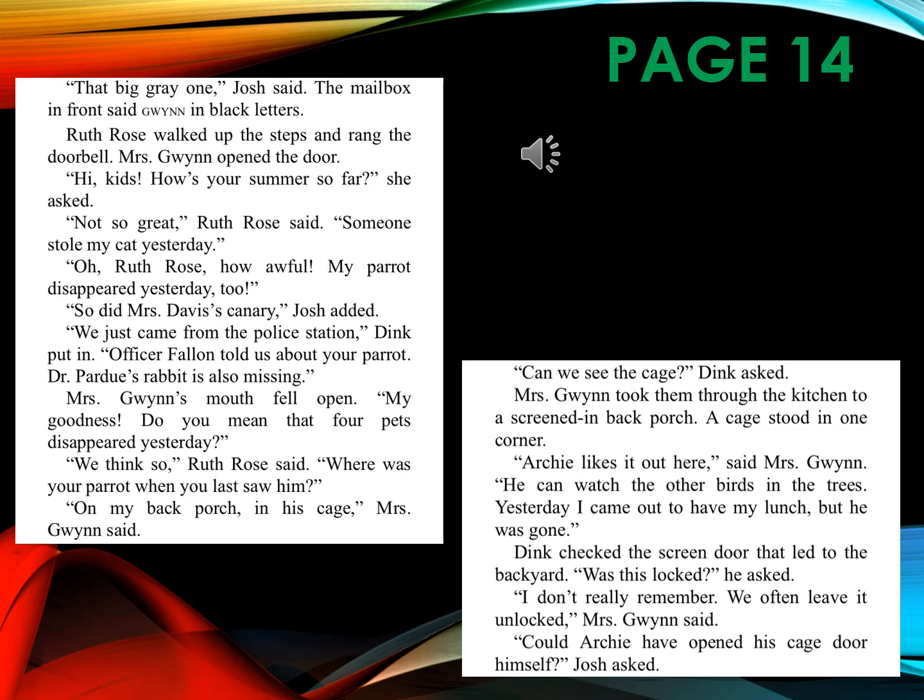"Not so great," Ruth Rose said. "Someone stole my cat yesterday." "Oh, Ruth Rose, how awful. My parrot disappeared yesterday, too." "So did Miss Davis's canary," Josh added. "We came from the police station," Dink put in. "Officer Fallon told us about your parrot. Dr. Pardew's rabbit is also missing." Miss Gwen's mouth fell open. "My goodness! You mean that 4 pets disappeared yesterday?" "We think so," Ruth said.